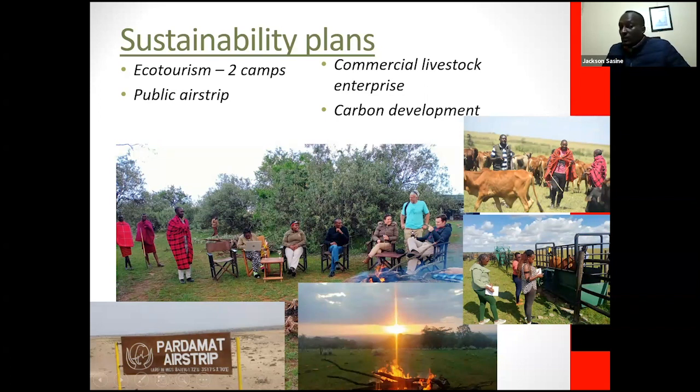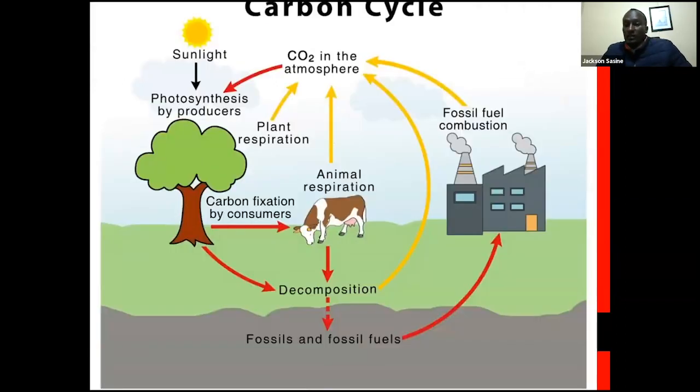I mentioned that we're developing carbon. We are working with the One Mara Carbon Project through the support of MMWCA to ensure that we are able to sell carbon in the Mara landscape. And what we are doing as a conservancy is just to add value to what we already have.